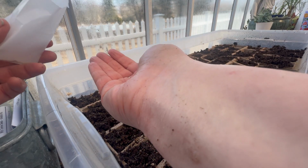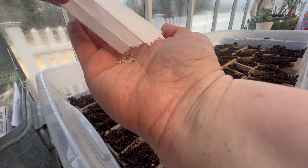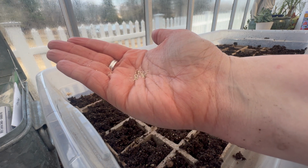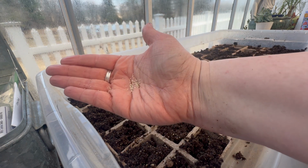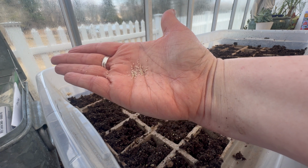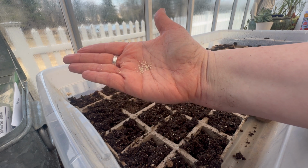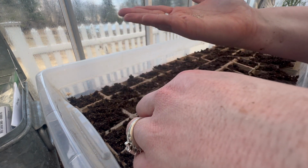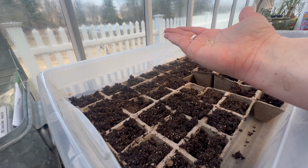These seeds are so tiny. It can actually be kind of hard to plant them when they're this small. I end up planting more in one cell than I mean to. So I'm going to try really hard to only plant like 2 in each cell, but they're already sticking to my fingers. So we'll see how that goes. All right. Actually, I'm not doing too bad.